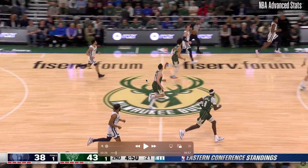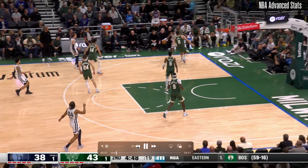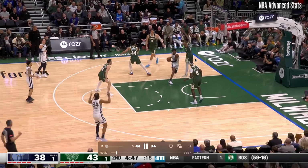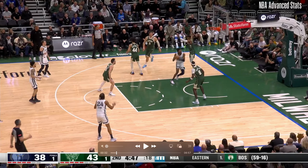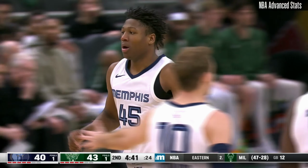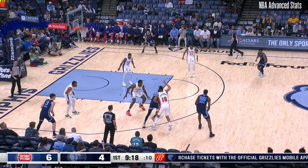But plays like this he will get, where Jackson draws a mismatch on a closeout, easily gets by Brook Lopez, wonky footwork to Euro past Malik Beasley. I love him kind of delaying this first step and going quick into that second step before rising to finish. It threw off Beasley's timing. He jumped way too early, and it helped GG end up getting a wide open shot at the rim.